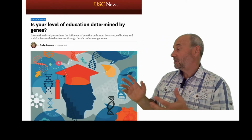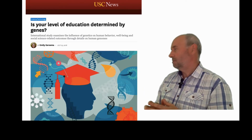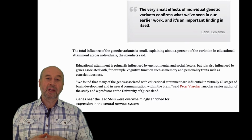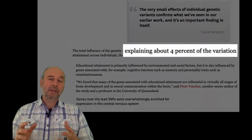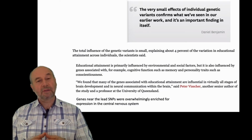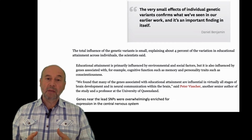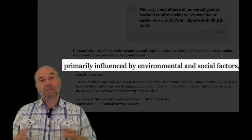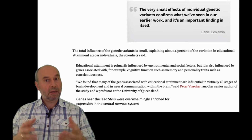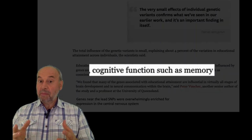And immediately a lot of discussion started in the press that our level of education is controlled by genes. The answer is no. Actually, the total influence of genetic variations is very small. It explains only about 4% of variations in educational attainment across those individuals which they checked. And they also showed that educational attainment is primarily influenced by environmental or social factors, but it is also influenced by some genes, and of course some of those genes are controlling cognitive functions like memory.